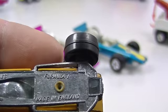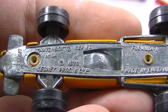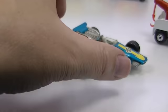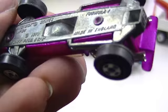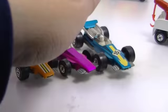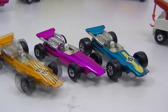It's upside down, that's the problem. That's the Formula 1 Racer, so you can see the bottom on that. I'll show you the bottom on each of these. I think all of these have unpainted bottoms. And 2 have their stickers. I believe the purple one never had a sticker, but I will tell you in just a second.